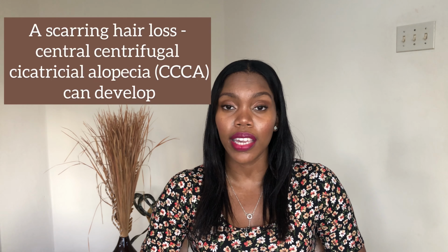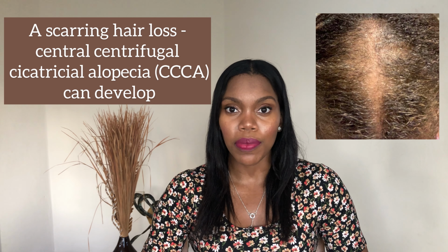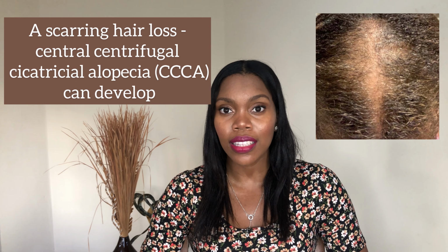Another thing that can happen with the scalp is that after having this condition for a long time, with the constant irritation and inflammation of the root of the hair follicles, some persons will experience hair loss and hair breakage over time. This isn't usually an early finding. This tends to happen in persons who've had the condition for a while without it being adequately treated.